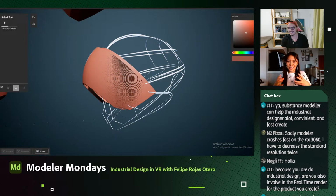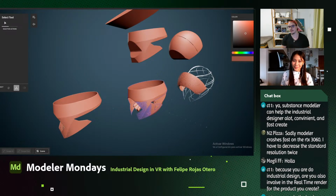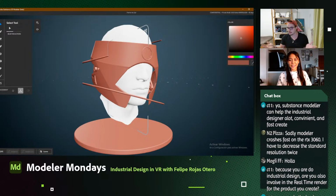Like what about that makes this so powerful to you? So in VR, the VR itself for me has three really big points. The first one is, as I said, the way of actually creating stuff in 3D, that you see it in 3D. So we think 3D, we work 3D.